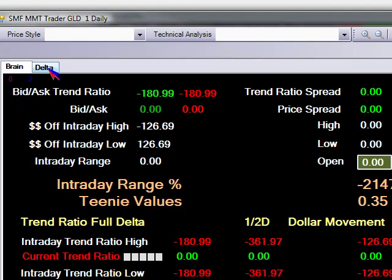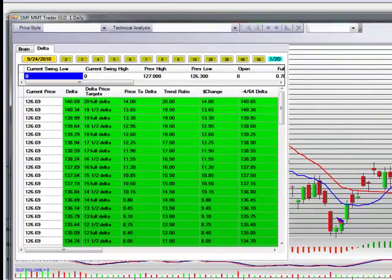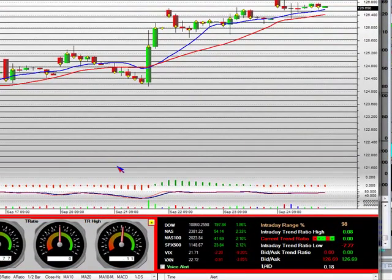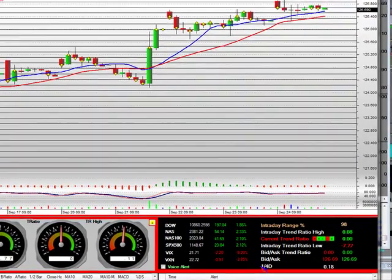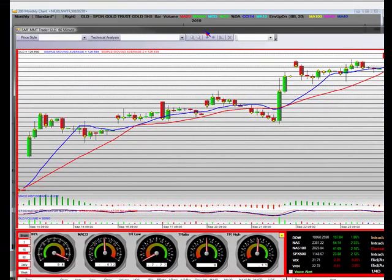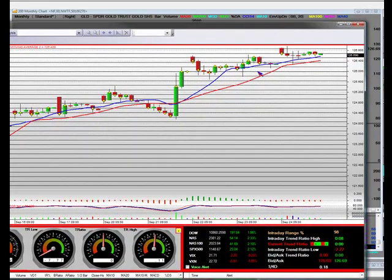I'm going to go up here to Delta. I'm going to click on the number 20, and it just drew all those lines right here on the chart. It drew all of the lines. This particular chart here happens to be your 60-minute versus the daily, and each one of these movements here is 18 cents. And basically it's the MMT platform that they use to make decisions on.